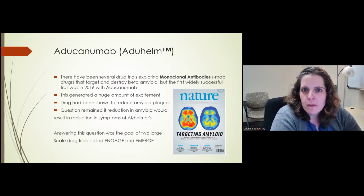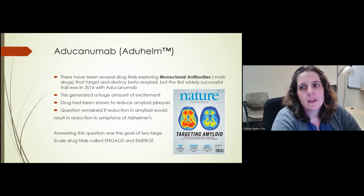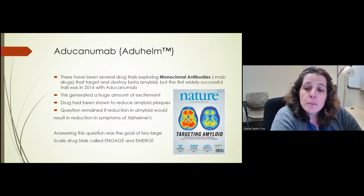So I'm going to talk first about aducanumab. Have people heard of this drug at all? So I'm seeing a few nods. It got a lot of attention recently, but it's actually been around for a while.